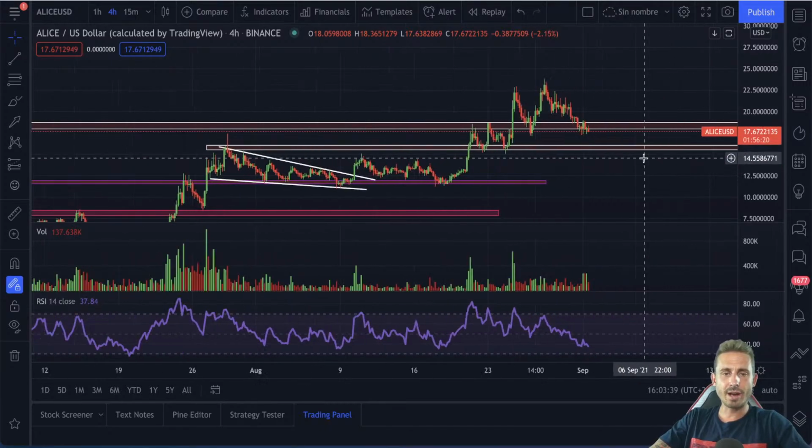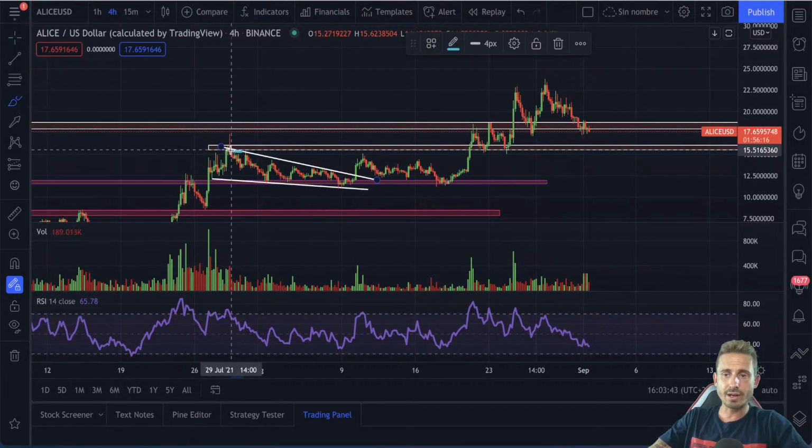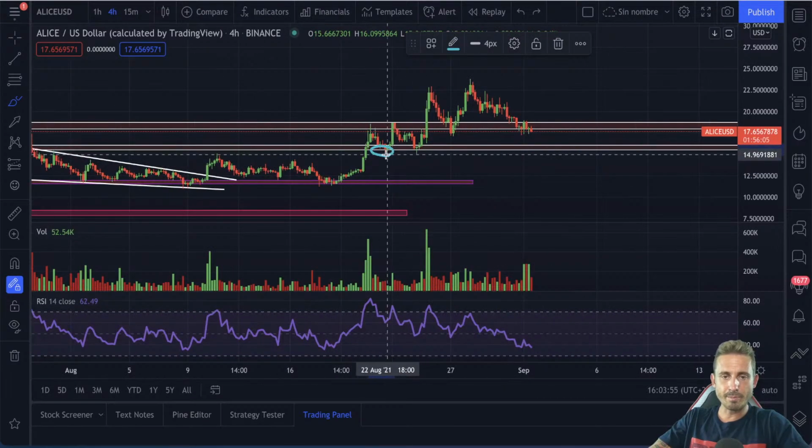Now what could happen here? If we do break down, we are going to see some major support again here, also around $15.50. Okay, this is a major good zone. Also, we've been bouncing very nicely. There's resistance there. We've also got a couple of bounces as support here nicely.